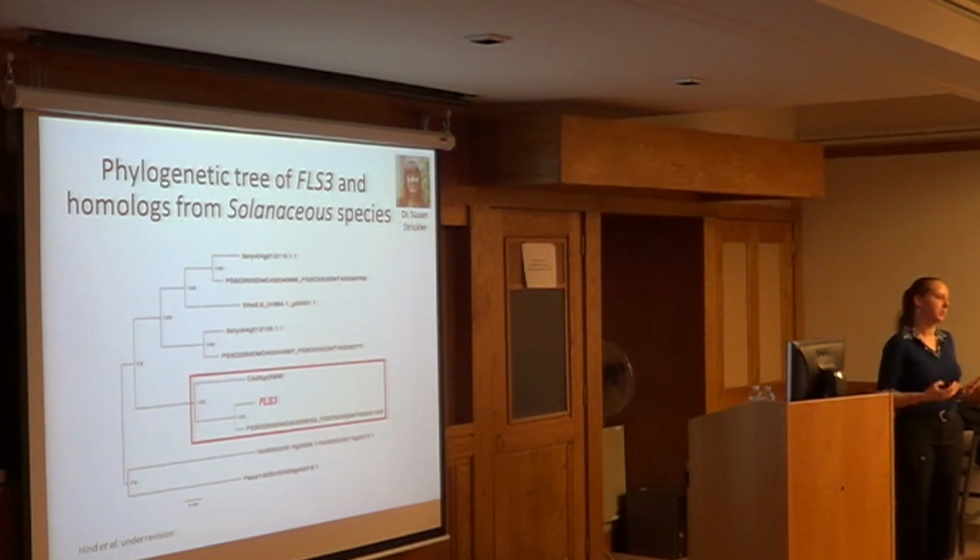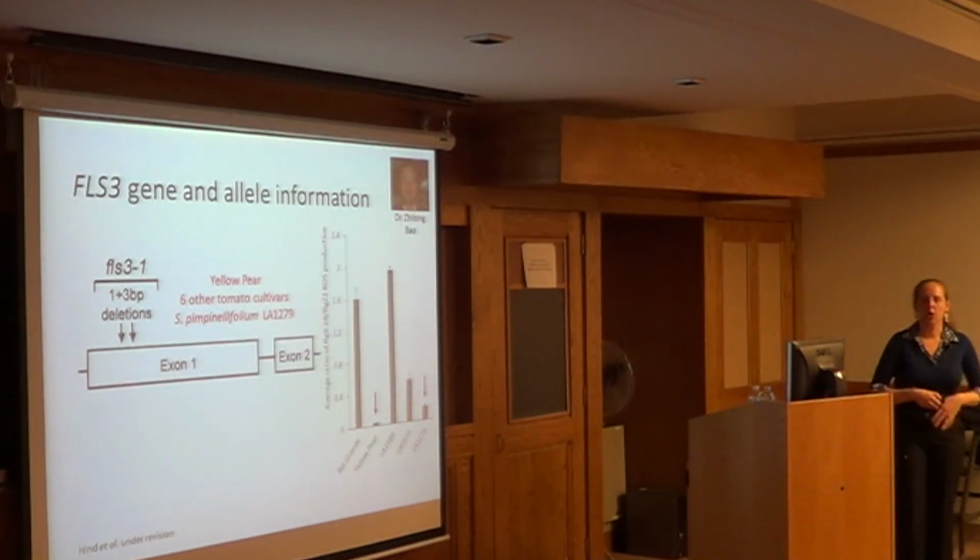So this again was some evidence suggesting that maybe this was the gene, and it was a newly arisen gene that was not present. It came about after the divergence of petunia and Nicotiana from the Solanum species. Okay, so this is a whole lot of evidence. So let's get back to the gene, what it is.